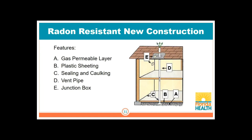Now, what does radon-resistant new construction look like? It looks just like a mitigation system, only it's planned and built into the system, where you have a gas permeable layer underneath the foundation, which is rock, or it may be a drainage mat, something that allows the gas to accumulate in a space. And then over that, you have plastic sheeting that is sealed around all penetrations. And also, you caulk and you make sure that the joints are also sealed. And then it's better, we think it's best, to add a vent pipe into that gas permeable layer. You run that through the roof and you allow that radon to escape from the house rather than coming into it. And E is a junction box. This is for electrical in case you need to add a fan to it to add that additional suction to that ground underneath the foundation.